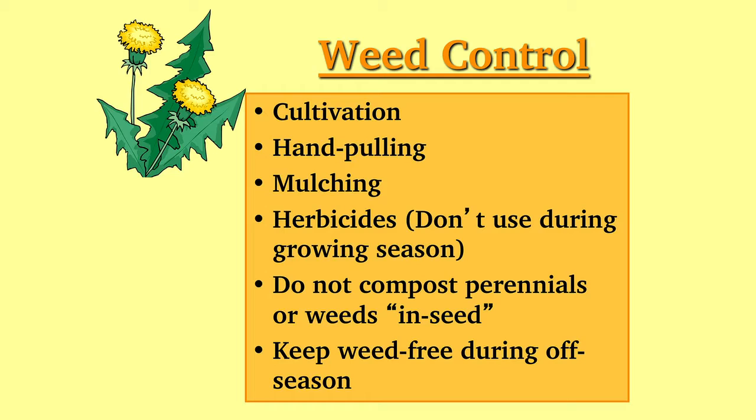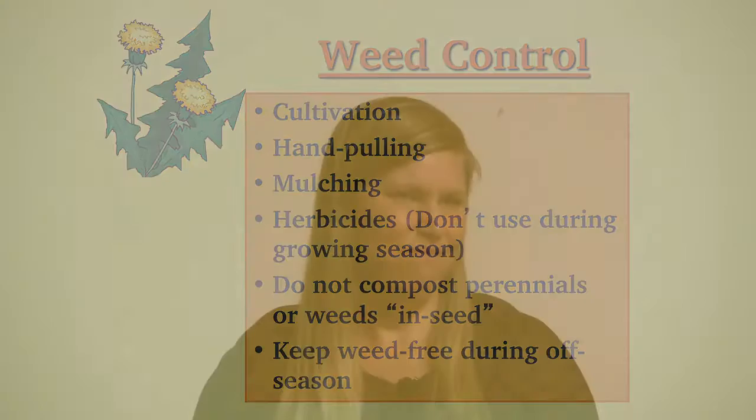If you make your own compost, make sure you don't compost perennials or weeds that are in seed, or you'll have little plants growing up. And the hardest thing is, if you have an off season in your garden, make sure you use a cover crop or keep it weed free during the off season, because the worst thing is going out there in the spring when it's time to plant and your garden is full of weeds. That's not fun. So try to keep it weed free. You put a tarp over it, some plastic, or a cover crop, because that will help.